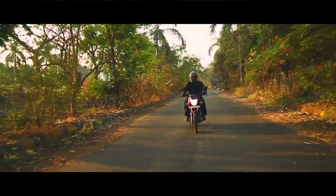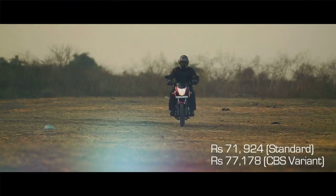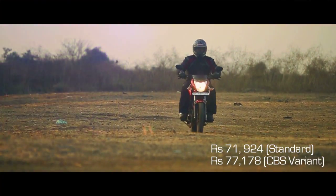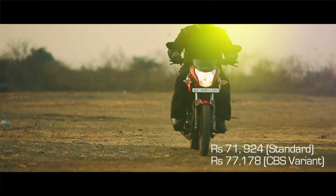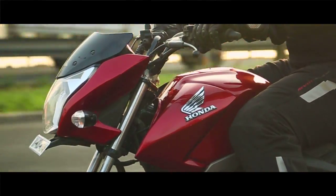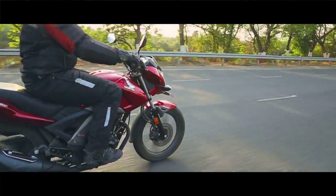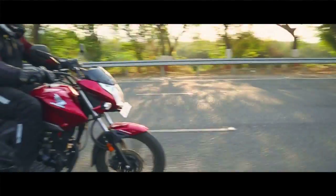Anchorage is provided by disc brakes at the front and drum brakes at the rear. The bike we tested came equipped with optional CBS. Personally, we feel the CBS doesn't really justify the Rs 5,000 premium that it commands over the standard offering. Braking performance of the bike was impressive, with good bite from the brakes, but the front forks have a tendency to dive under hard braking, which is a bit annoying.